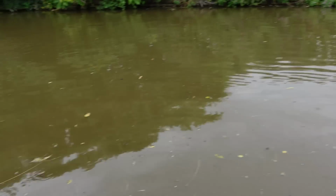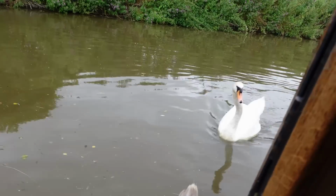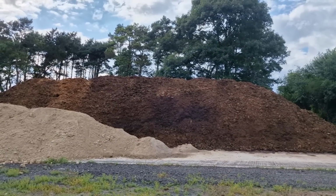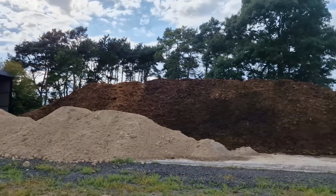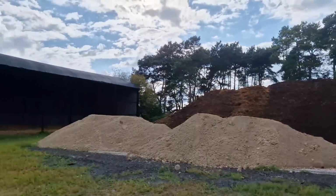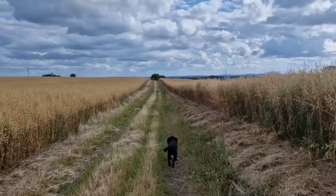So yeah, it could be a big bloke with a couple of massive dogs. They don't care. So that's why at the moment we can't feed the little ducks, because the big swans are around. So now we know why our mooring is quite fragrant at the moment. And yeah, that is why. A huge pile of manure. Nice.